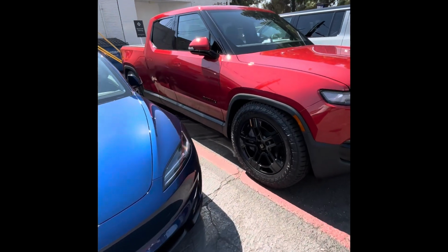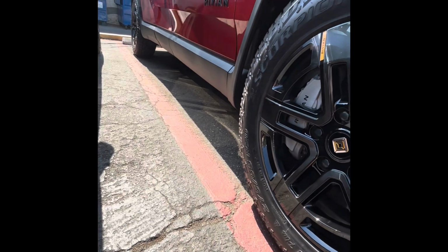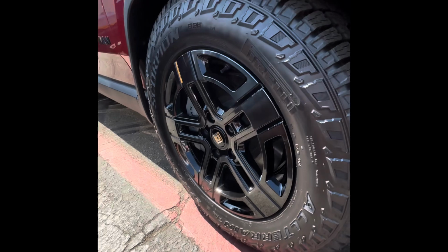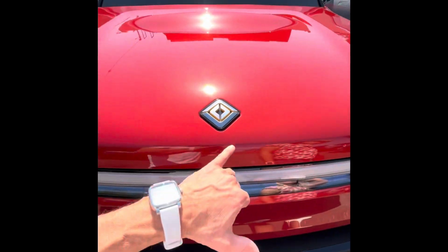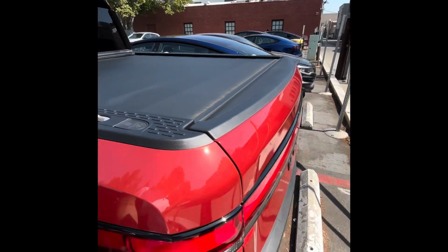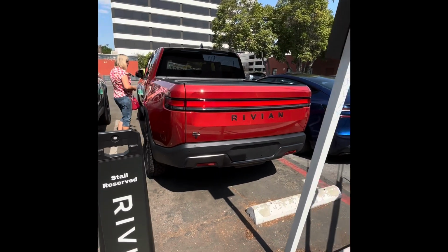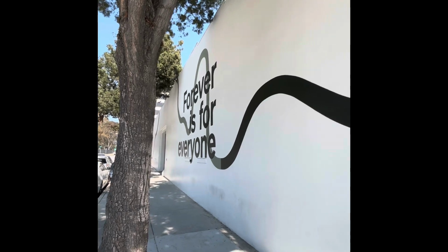Alright, we're here. I don't know if this is the one where, oh wow, those are huge. What size tires are these? R20. Wow. So what do 22s look like? That's a beastie. Oh, that's the red. That's kind of cool. A bit tomatoey, a bit orangey. You can see it in there. Rouge. There's the tonneau cover. Right, here's the store. Forever is for everyone. There it is. There's one of them anyway.